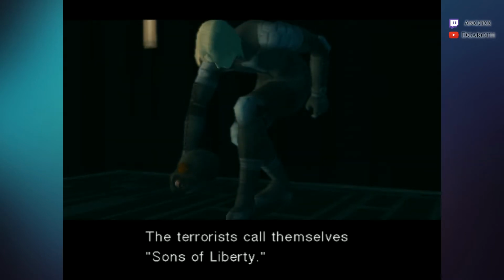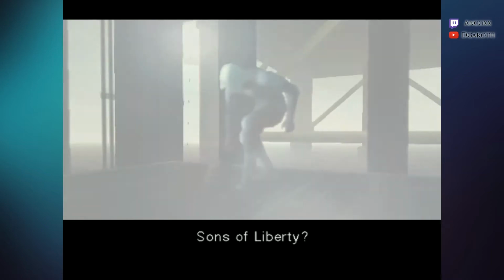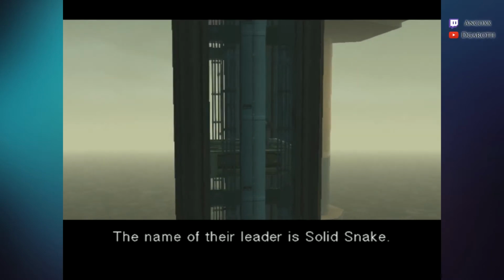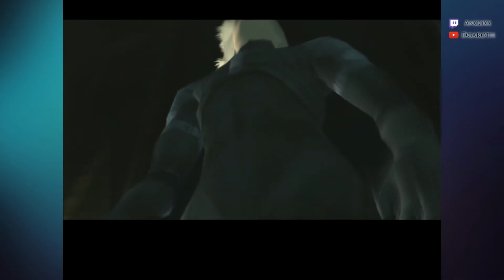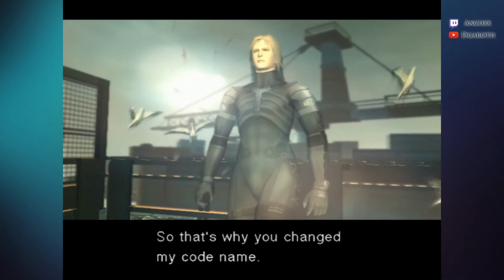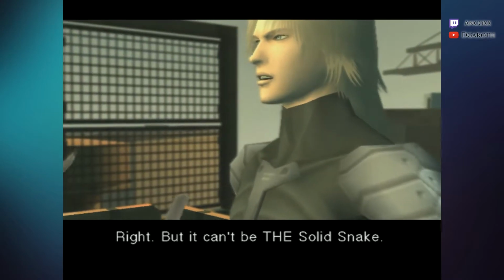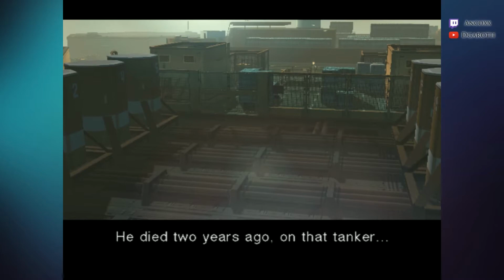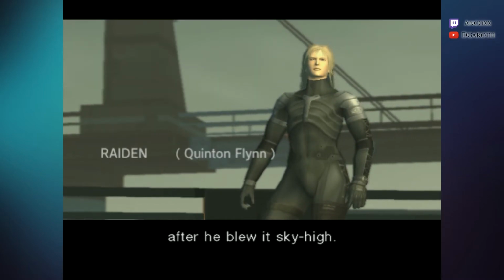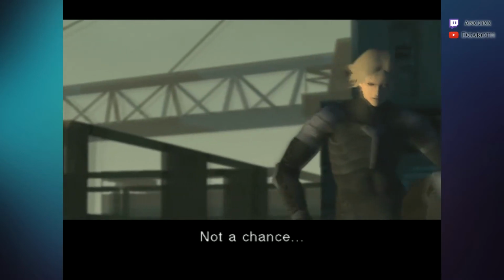The terrorists call themselves Sons of Liberty. Sons of Liberty? The name of their leader is Solid Snake. The hero of Shadow Moses? So that's why you changed my code name. Right, but he can't be the Solid Snake. He died 2 years ago on that tanker after he blew it sky high. Could he have survived? Not a chance.